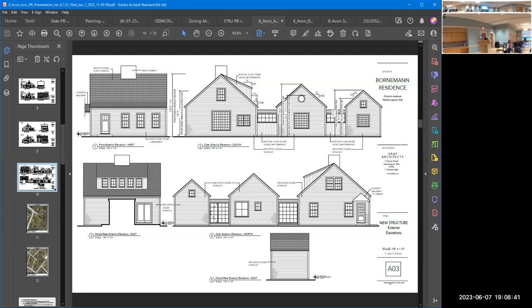We've tried to keep this structure as low to the ground as possible, again, trying to create as minimal steps in and out of the house. This structure is only 18.5 feet in building height. And of course, that's the main front building. But as you go further back, you can see it's decreasing in building height as well as ridge.